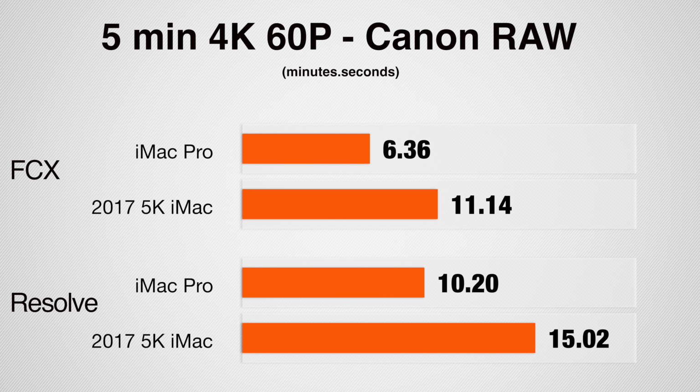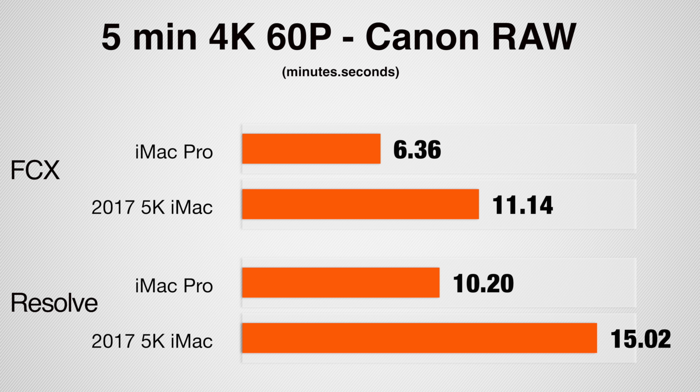The iMac 5K couldn't handle this task on either editing platform unless we dropped the resolution to levels too low for a good editing experience. Exporting a 5-minute color-graded 4K 60 project with the iMac Pro showed some respectable improvements over the iMac 5K. We couldn't test Premiere Pro as it does not yet support Canon RAW files.